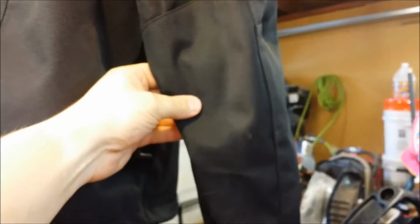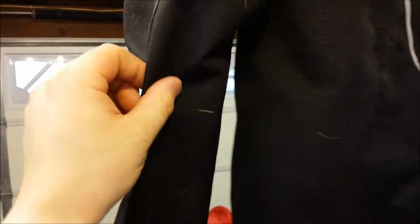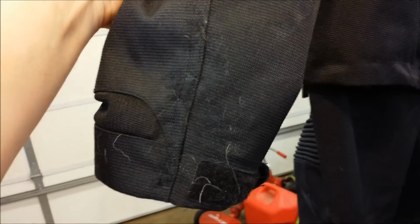Nothing on the elbows. Oh, a little bit of scarring on the, actually, yeah. It's scarred, but it's not like it's actually damaged. The back, well, I have my backpack on, so the back's gonna be good. A little bit of scar on the left elbow. Some scarring on the left side cuff. But again, it's not bad. Don't mind the dog hair.